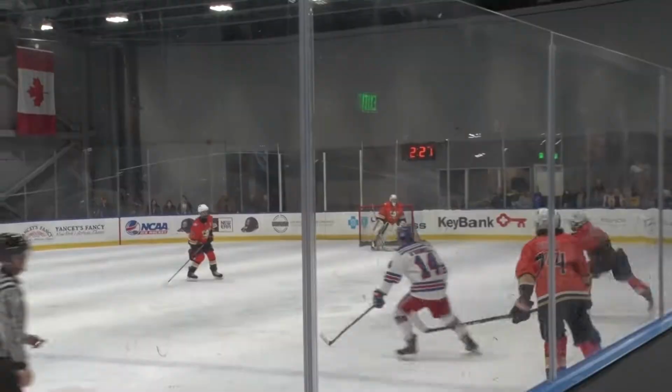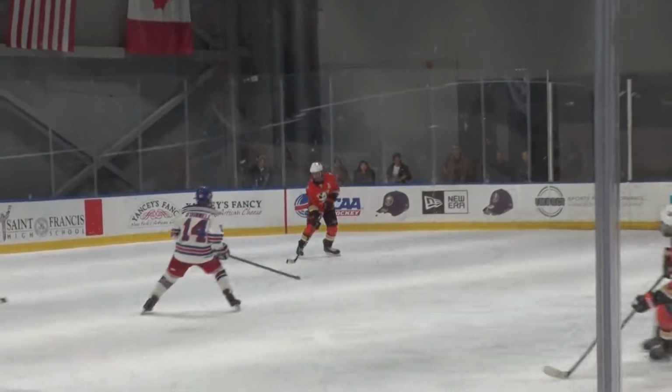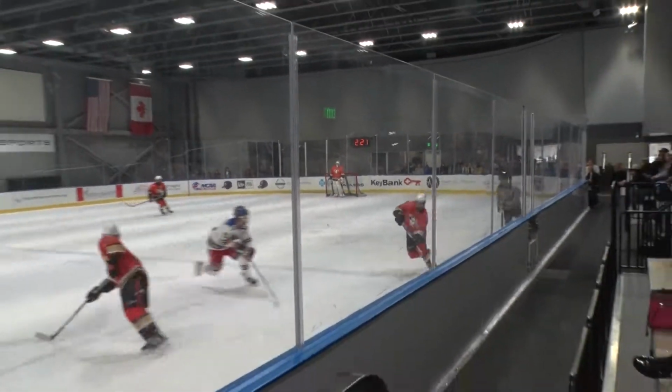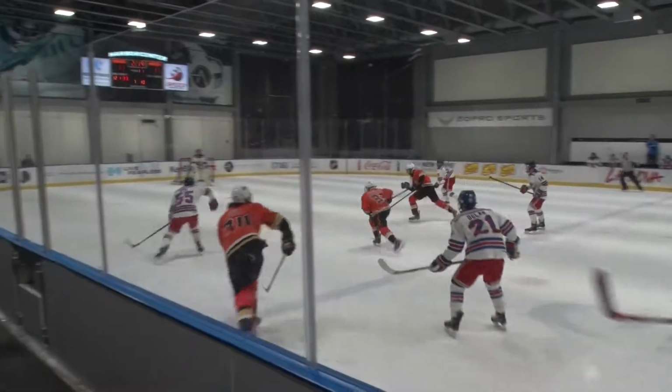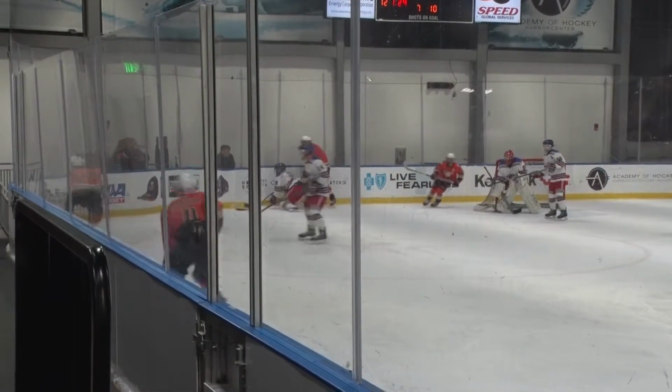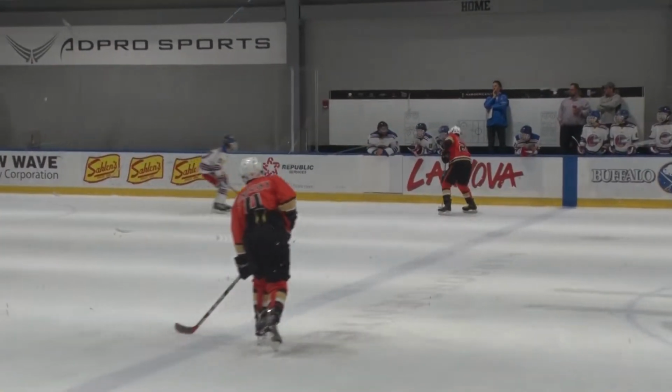Klinowski back to pick it up. He gets it over far side to Hagman. Hagman comes back to Klinowski. Klinowski generates some speed. He sends it up to Flick. Flick drives it into the near side corner. Silver picks that up. Flick goes off, sends it through the crease. Nobody there. Hagman's going to cut that off.